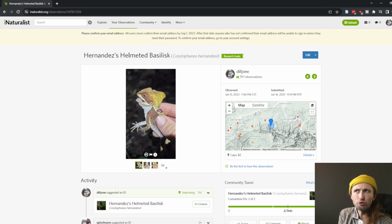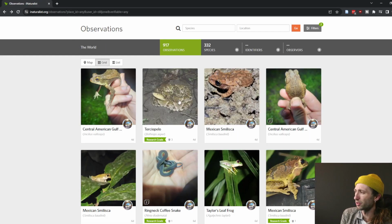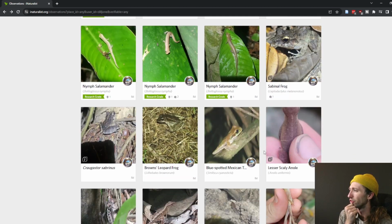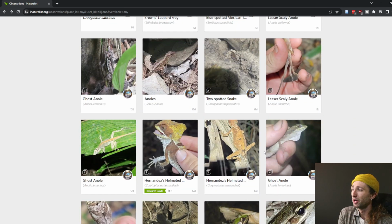And there are 2 species of Corytophanes, the helmeted basilisk. You have this one, Hernandez's, but also you have cristatus, which I don't remember the common name. Did I find one? I did find one on this trip. Anyways, forget the common name. But that was really one of the best finds.